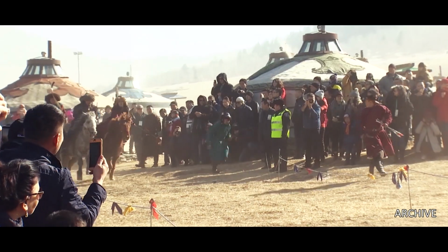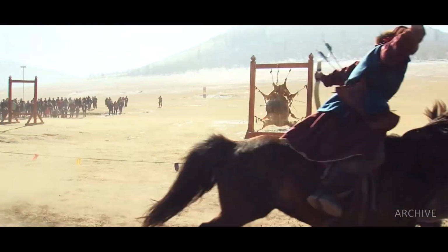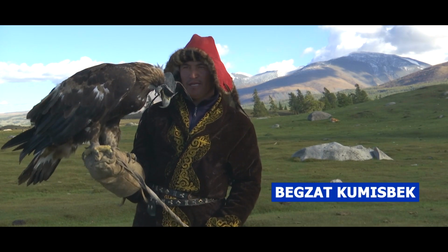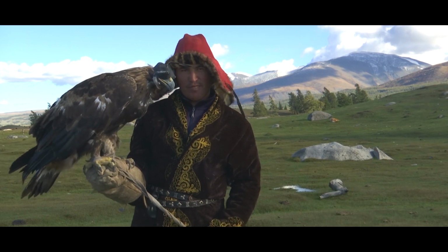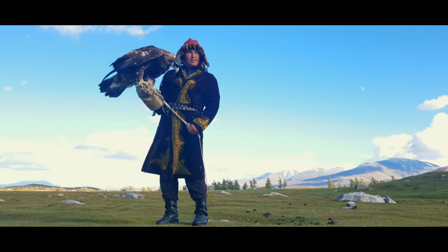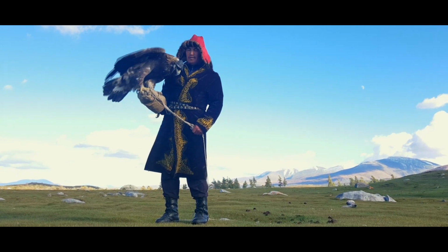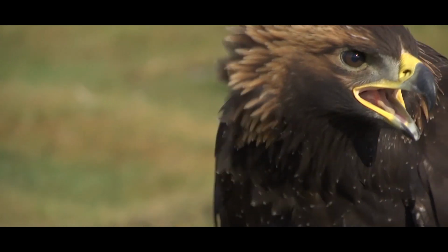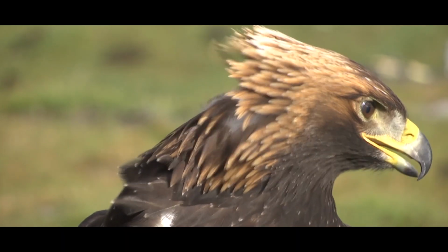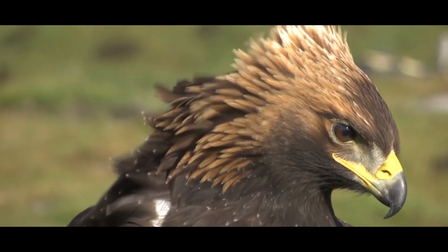Unfortunately, we don't hunt during summer times, so tourists get to witness the hunting with eagles firsthand when they visit Bayan-Ulgii during the Golden Eagle Festival. This eagle is 3 years old, and its name is Tastulek. I usually let my eagles go when they are 6 years old. When released, golden eagles don't return. On very rare occasions, they do return, but that's maybe 1 in a million cases.